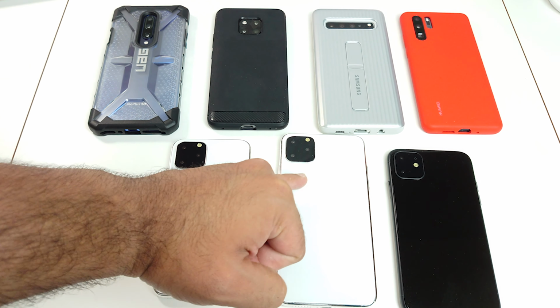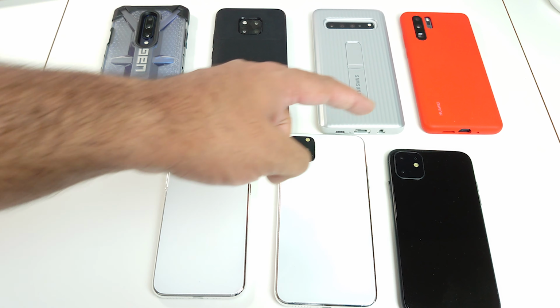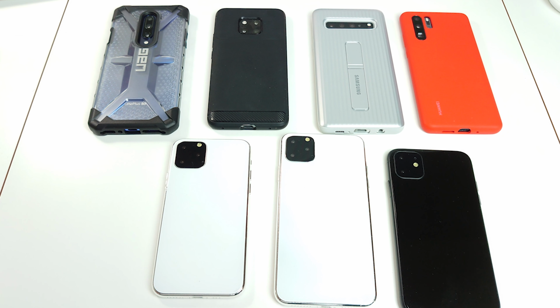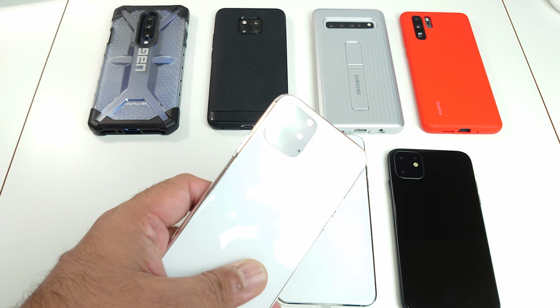Maybe they should put the Apple logo here, and the word iPhone written vertically, like the Huawei's got here. Maybe that would be a better look with this cube thing. Seriously though, this to me does not say Apple. It really doesn't say Apple.